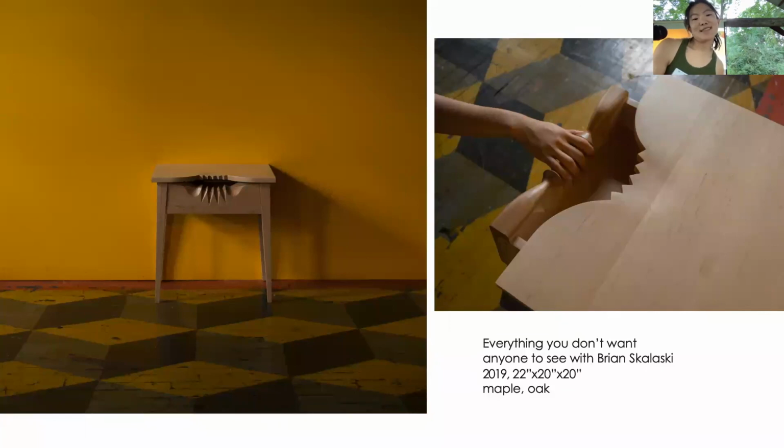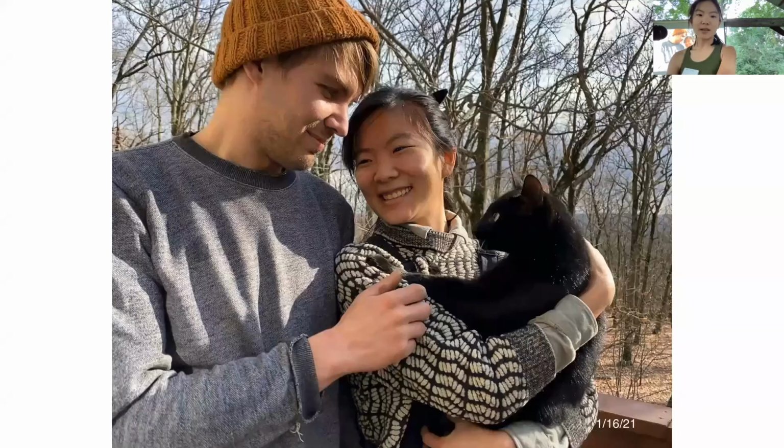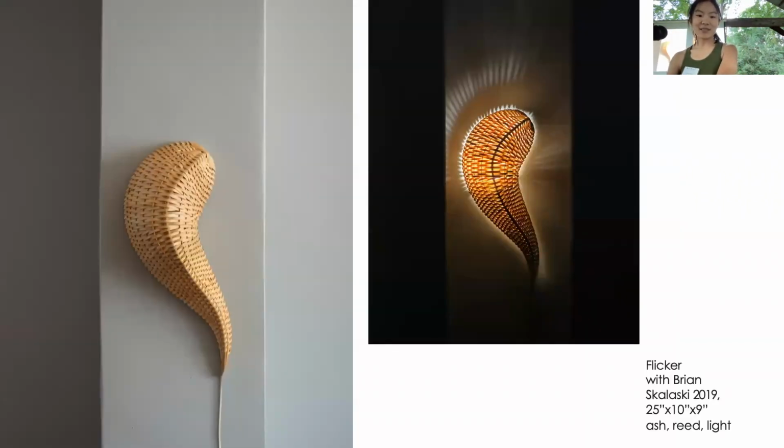This is another, it's a nightstand for everything you don't want anyone to see. It was kind of technically difficult to make. It's a split turn steam bent wood turning. For the handle, I made it in conjunction with my partner, who's a really good steam bender, and that's Brian, and that is our cat Nori. We've done a good amount of work together. Steam bending goes very well with basketry.